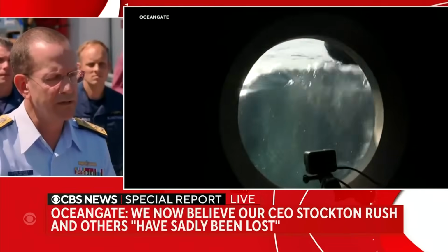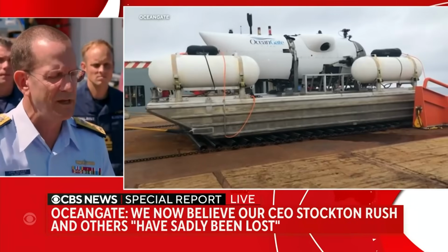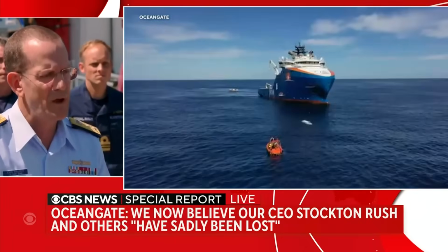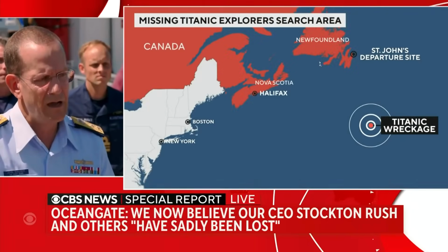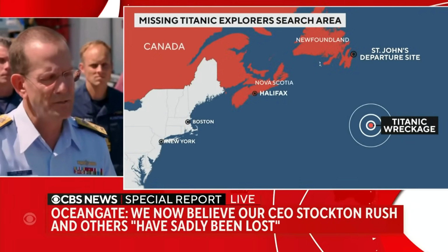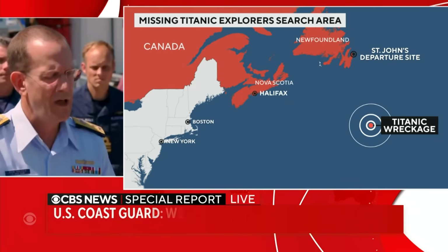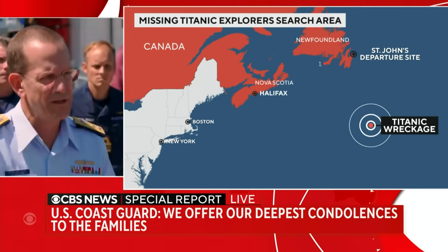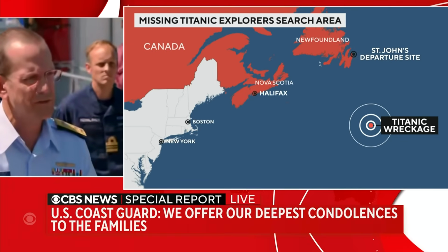So the location of the Titan submersible was in an area that was approximately 1,600 feet from the wreck of the Titanic. I have an expert here that is familiar with that area and can talk about the debris field and what the debris field indicates in terms of where the casualty may have occurred.